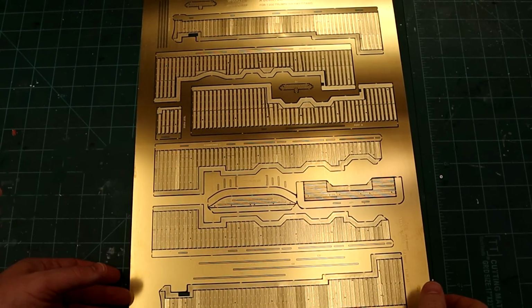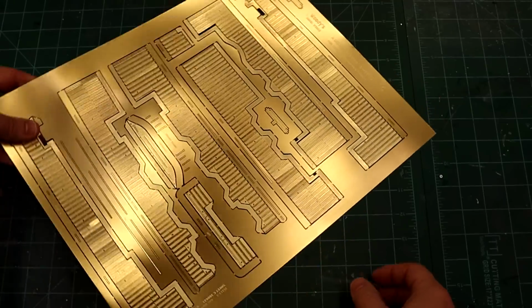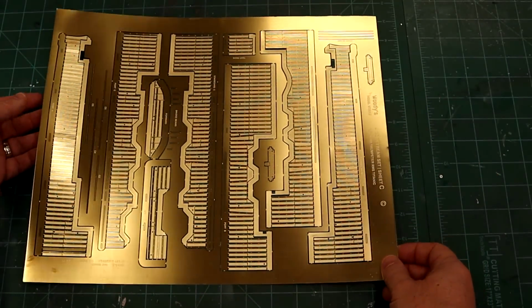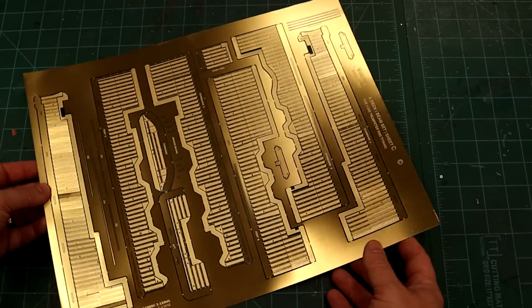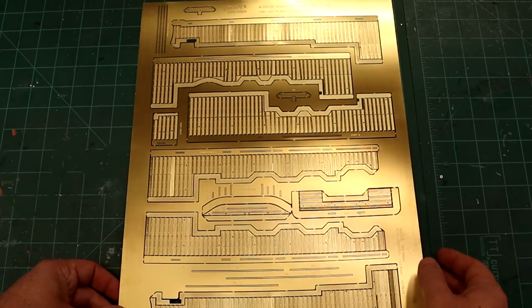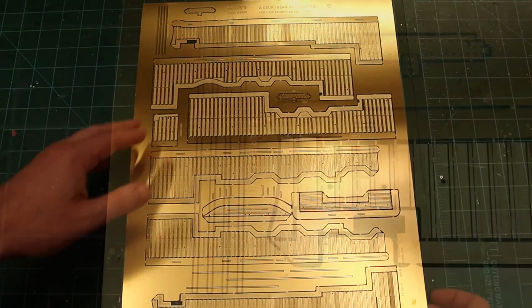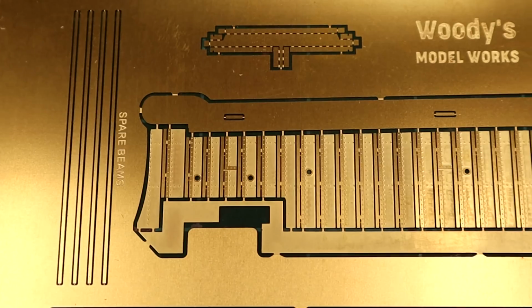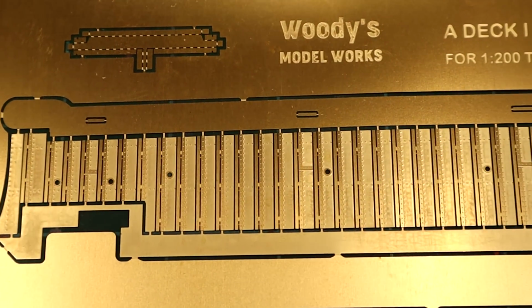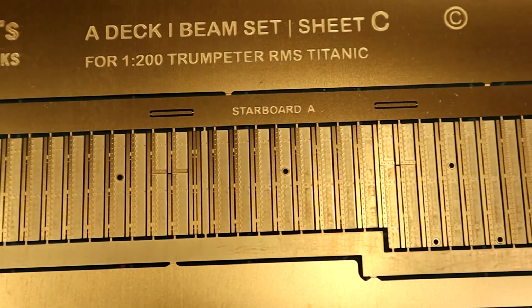Okay, here we have the Ddeck beam set, sheet C, and I'm having trouble getting this whole thing to fit in the shot. It's really, really big. This is pretty great. Same thing as in the previous shot, it's all your pieces for the beams in the Ddeck, with the same kind of detail as before. These big pieces will get glued on to the ceiling for the Ddeck promenade. I believe that's what we're calling it here.